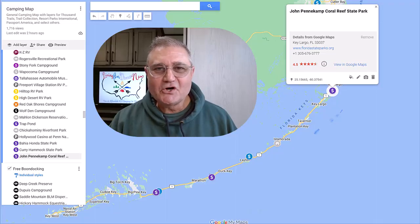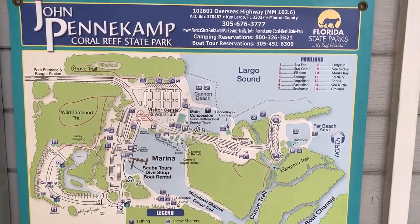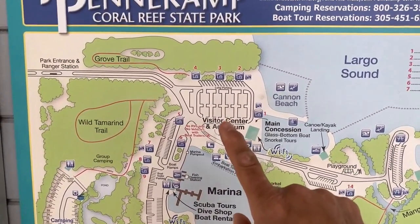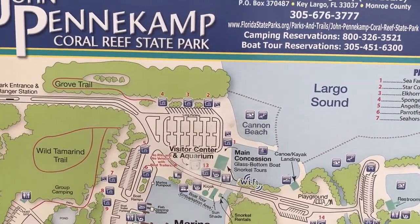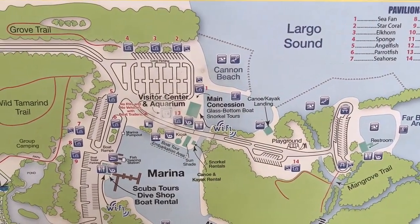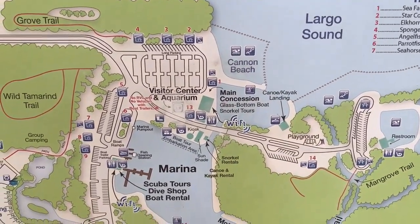Our last stop is John Pennekamp Coral Reef State Park in Key Largo, Florida. Okay, well, we just arrived at John Pennekamp Coral Reef State Park in Key Largo, Florida. And I'm right here at the Visitor Center and Aquarium, parked down in here. I'm going to give you a walking tour of the day use area. Cannon Beach, this area over in here, they have boat tours, glass bottom boat tours. There's snorkeling over in here, and there's a marina.